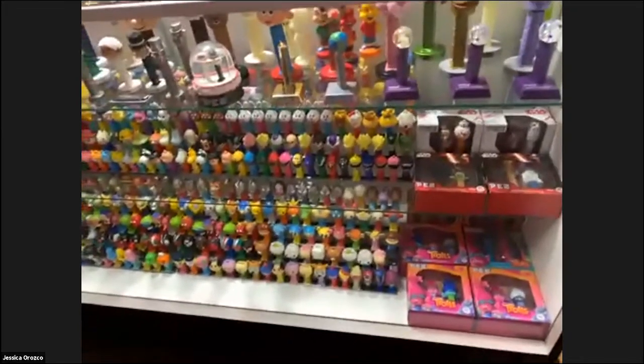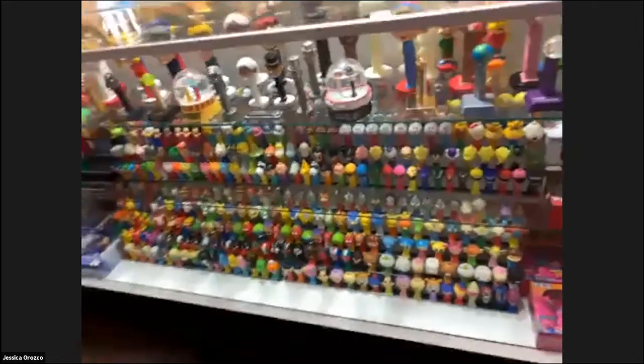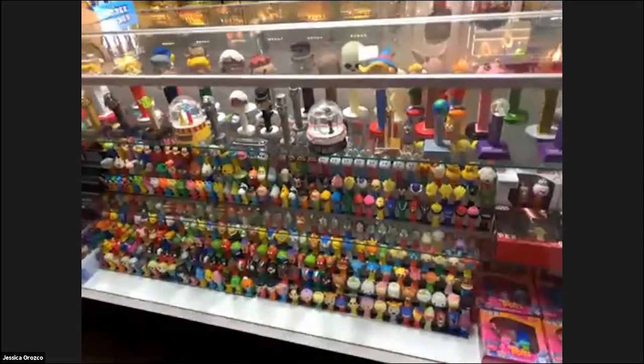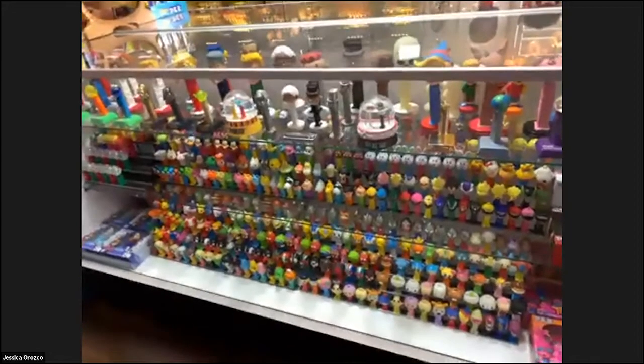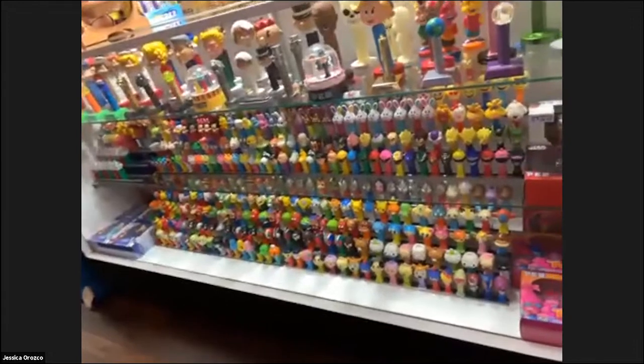Thanks to Morgan, I now know that I'm missing one mini PEZ dispenser. Morgan put out these awesome checklists, and I am missing one. And it's kind of weird. It's a Santa without a loop. Don't know how I missed it, but I did. So now I'm on the hunt for that. But this is all the mini PEZ.